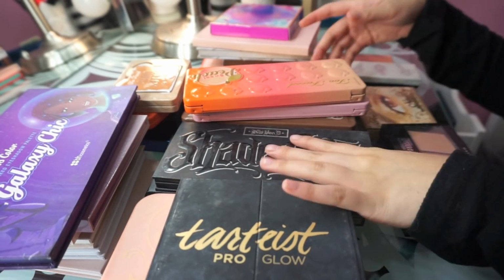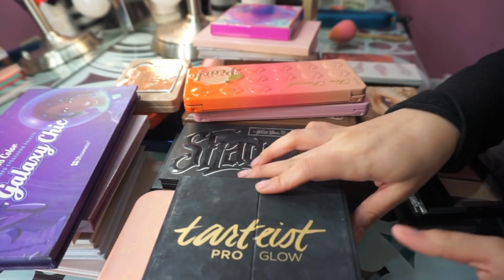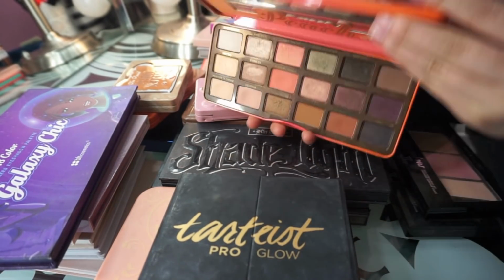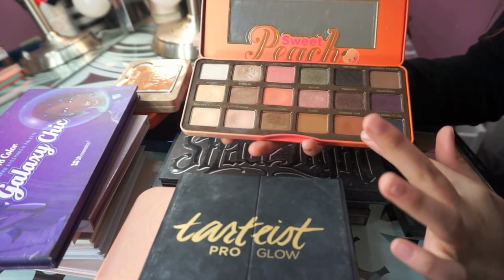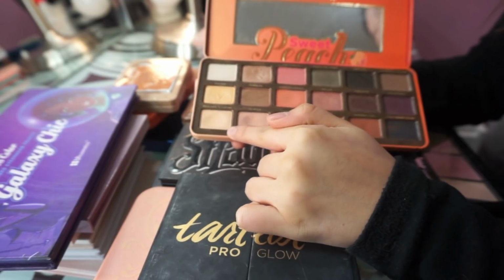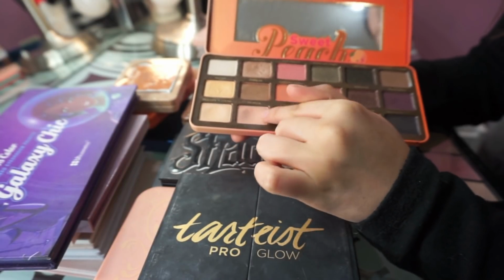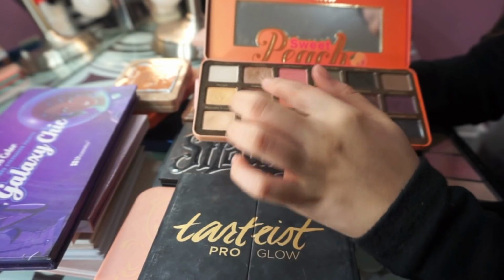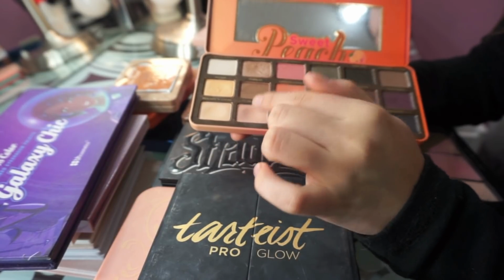Okay, so now on to the Too Faced palettes, which are my favorite types of palettes. So I have the Sweet Peach palette, and it just looks like this. It basically has peachy tones, so these two are good. Well, this one, sometimes I use it for my crease shade. This is good for all over the lid.